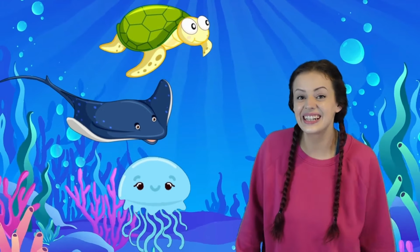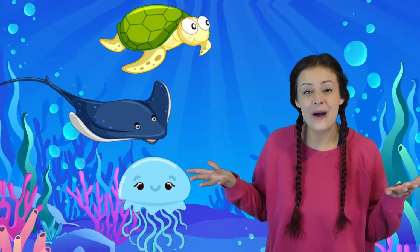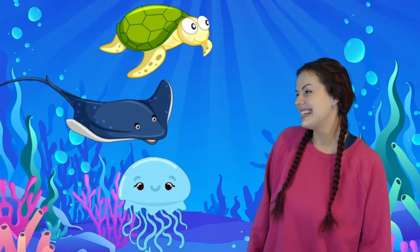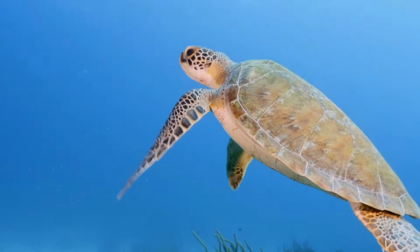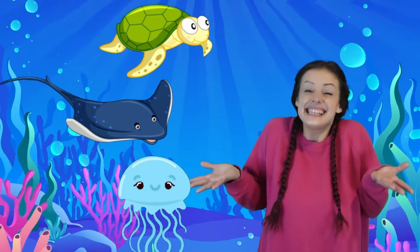Wow! Look! A stingray, a sea turtle, and a jellyfish! Wow! Sea turtles have flippers to help them swim really, really far! Yes! Stingrays like to hide in the sand. They have a really sharp tail. And did you know their eyes are on top, but their nose and mouth are on the bottom, so they can't see what they're eating. So silly.